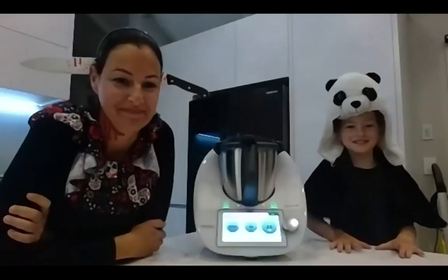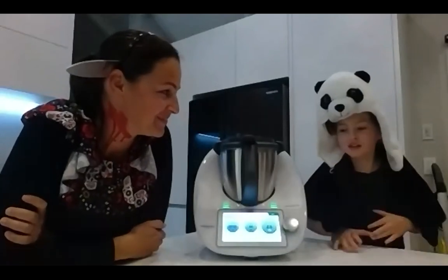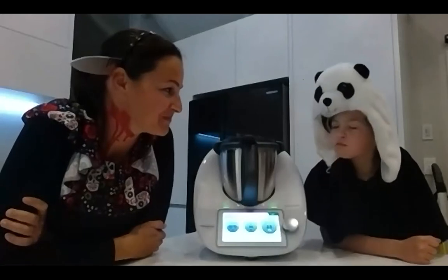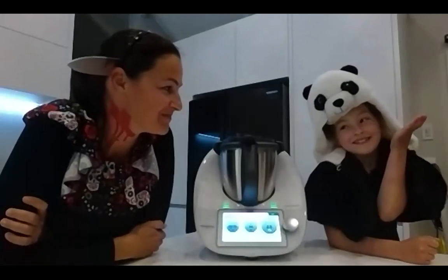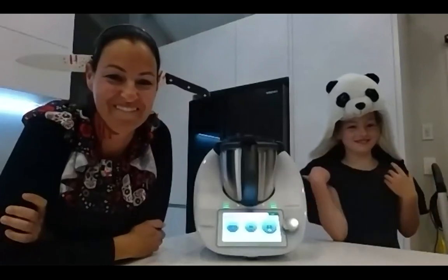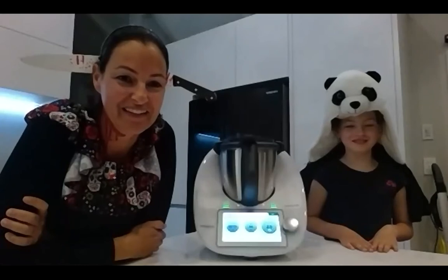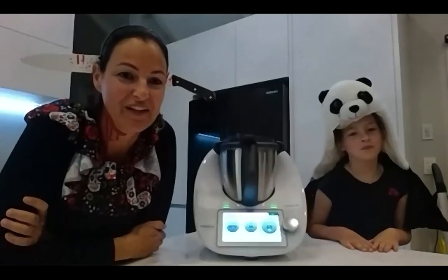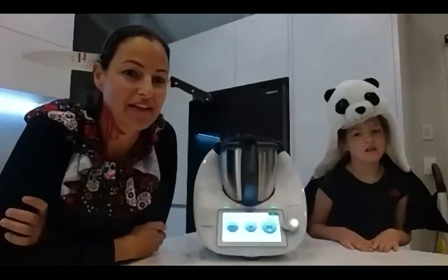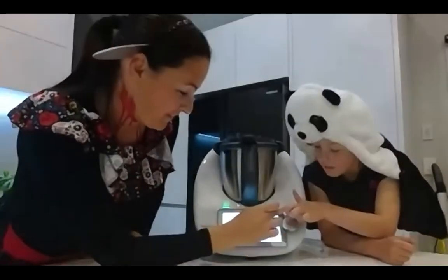Excellent. I love it. Melted chocolate's the best because what do you make after you melt chocolate? Do you know, Ava? I eat it. You do eat it, yeah. But you need to get your mum, instead of washing the bowl, she needs to put some milk in there and then heat the milk a little bit and froth it to make you hot chocolate. Ooh, good idea. That's the best thing after you make melted chocolate.